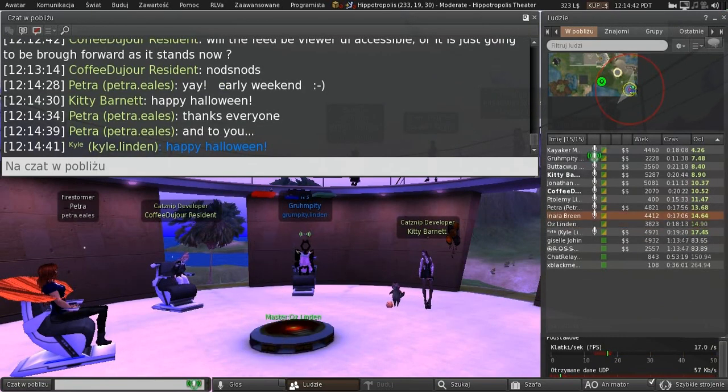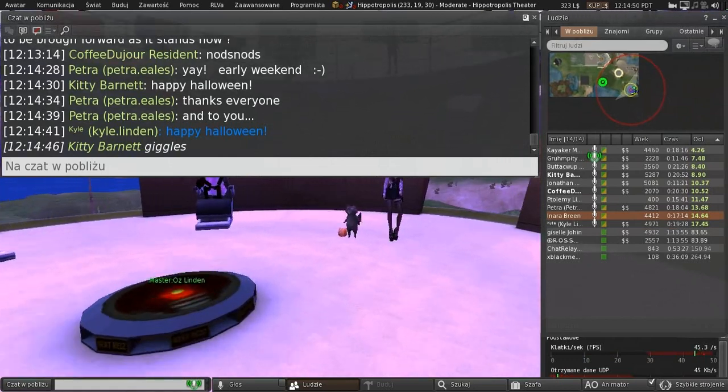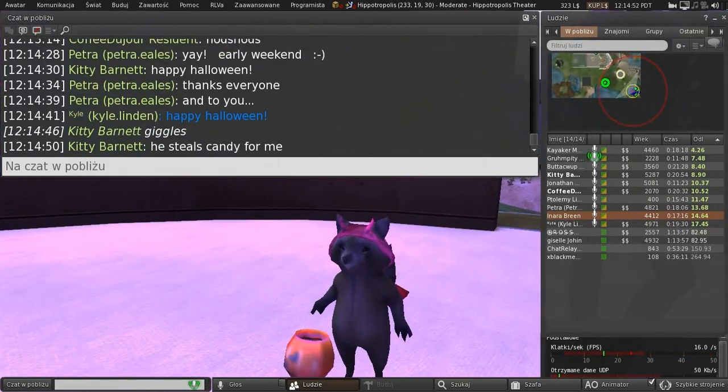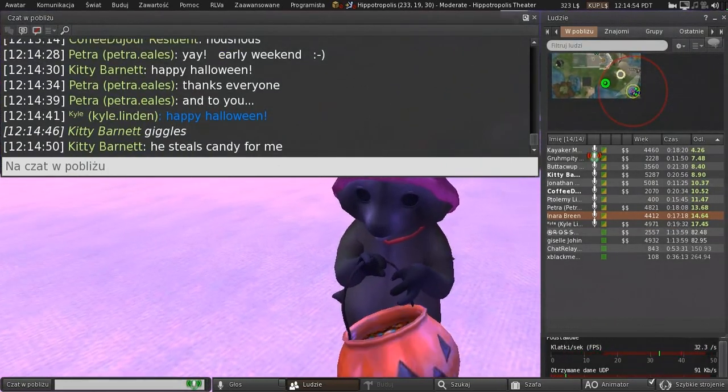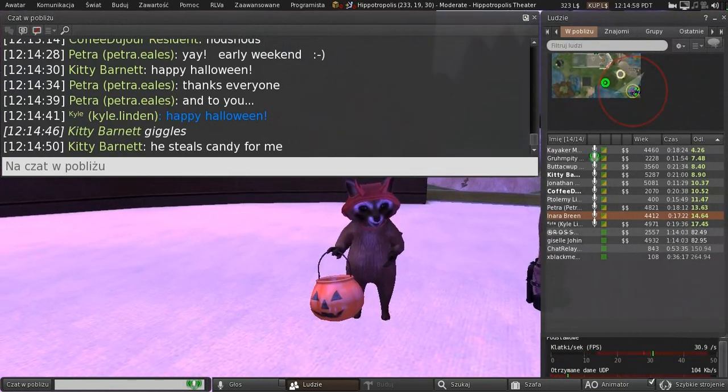Kitty, that pet raccoon looks. Oh my god, it's got a dance. Okay, that's adorable. Much cuter than the actual raccoons in our backyard, that steal everything.